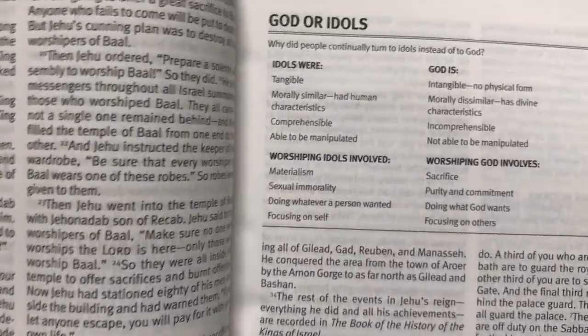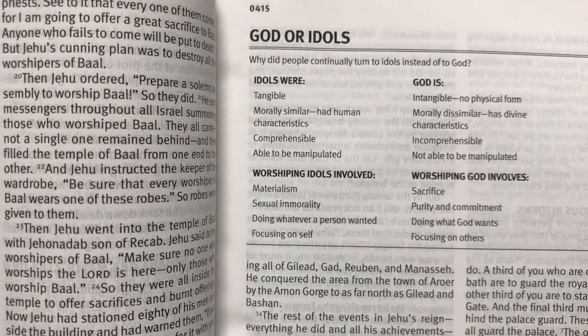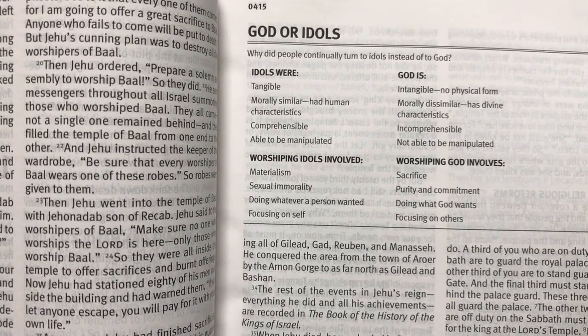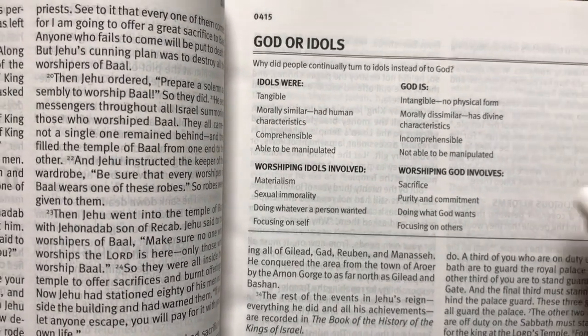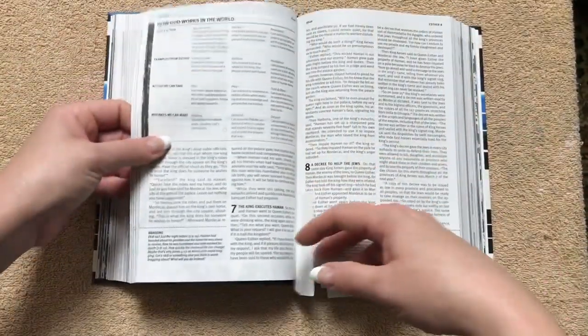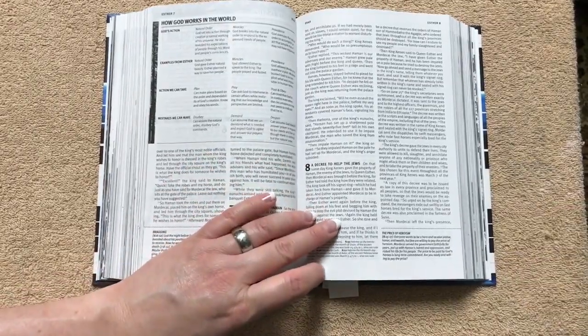Like we can see there, idols were tangible, where God is intangible because there's no physical form. It talks about that, and what worshiping idols involved, and then what worshiping God involves. So this is pretty neat. That'll help put things into the right context for them.